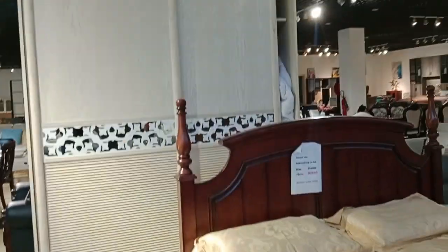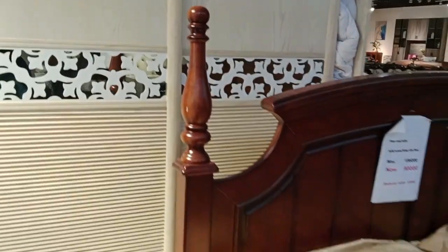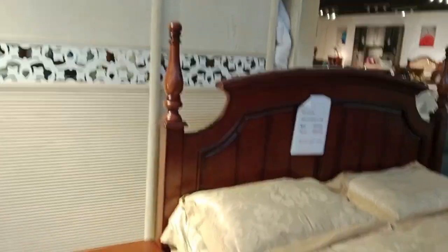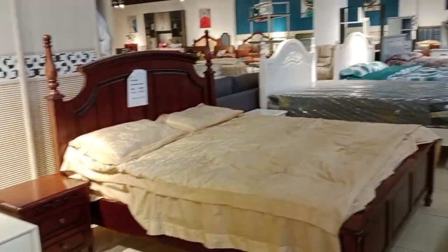All right? So look at that bed. I really love it. I love how smooth it is. Very well done. Very nice headboard. The carving is done perfectly. So that's one of the beds that are on offer at iHome Furniture Kenya.